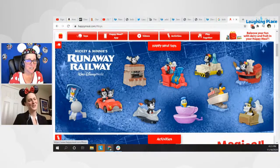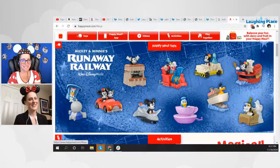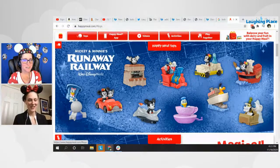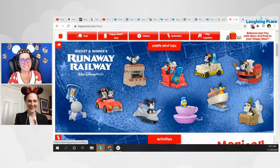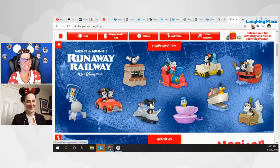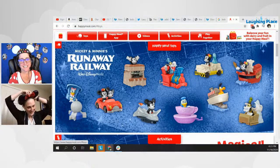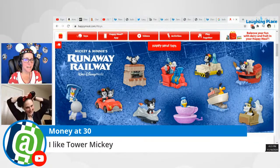Yeah, those are so fun. Oh, man, Mickey looks really intense on that space one. Yes, he does. And poor Donald looks like he's waving his hands in the Tower of Terror. And poor Donald looks like he's had a little too much teacup. We've all been there. Minnie's picking Tower Mickey.